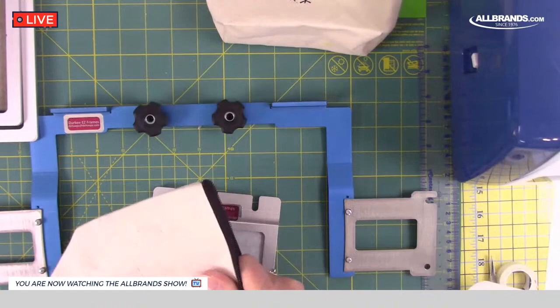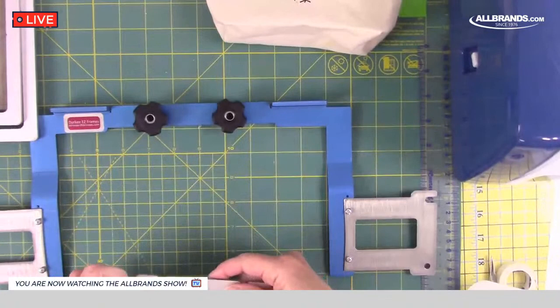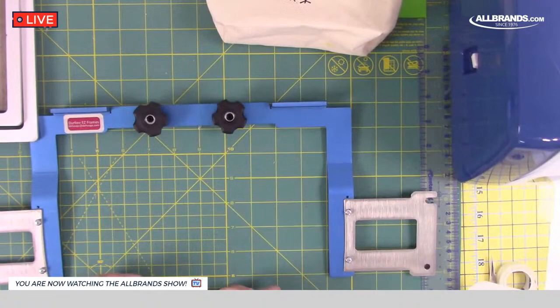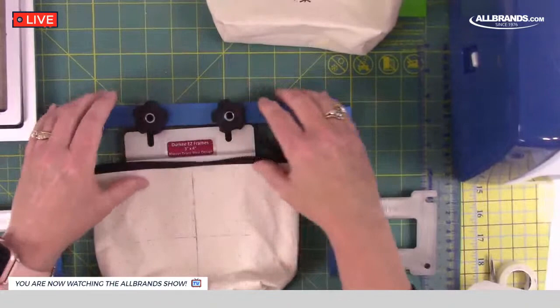So I've marked the center with a heat away marking pen. There is a center notch here, and I'm going to take my zipper up to that center notch and smoosh my bag onto it. And now we're ready to put it onto the base frame. So loosen up your knobs.